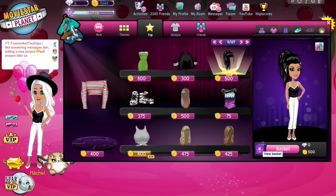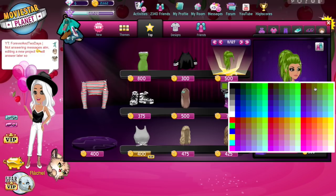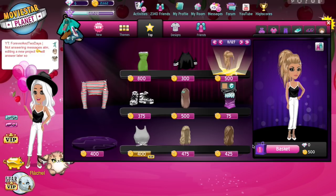It doesn't really fit the style of MSP anymore, but it is genuinely a nice hair. It does look really, really cute in different colours. And yeah, so I do like this hair a lot. So that's why it makes it into my top 10.